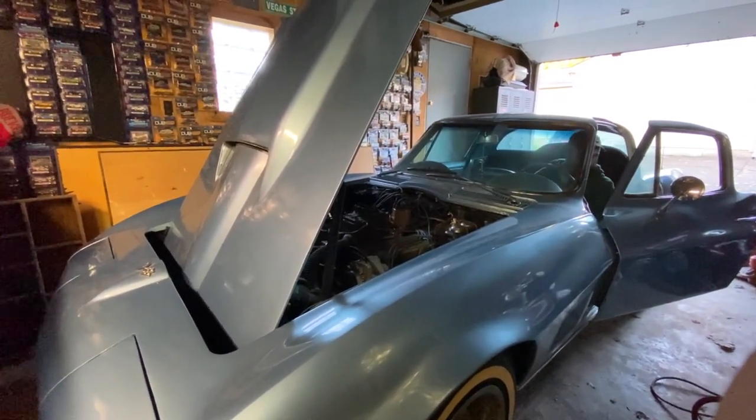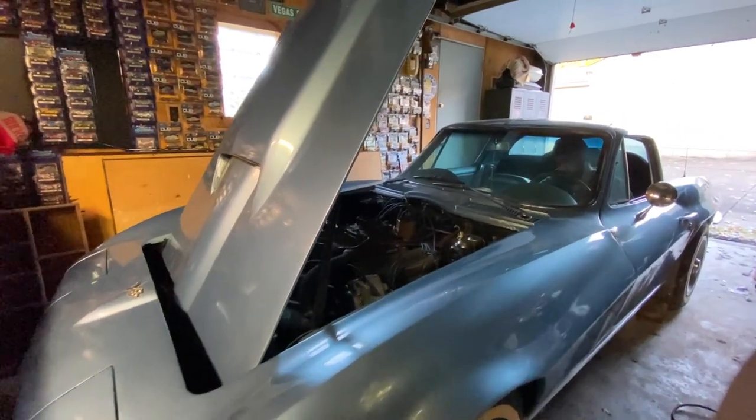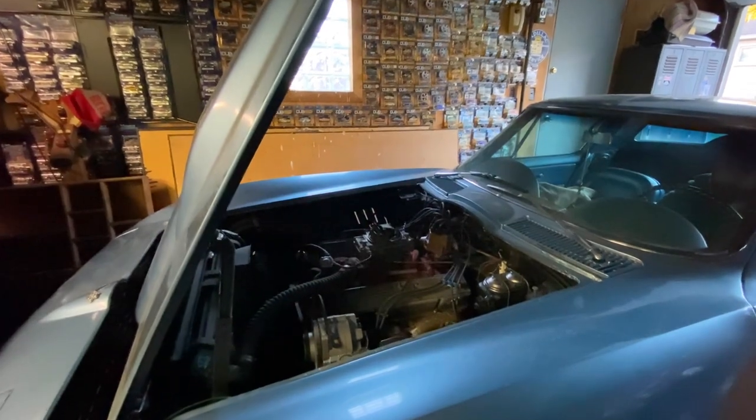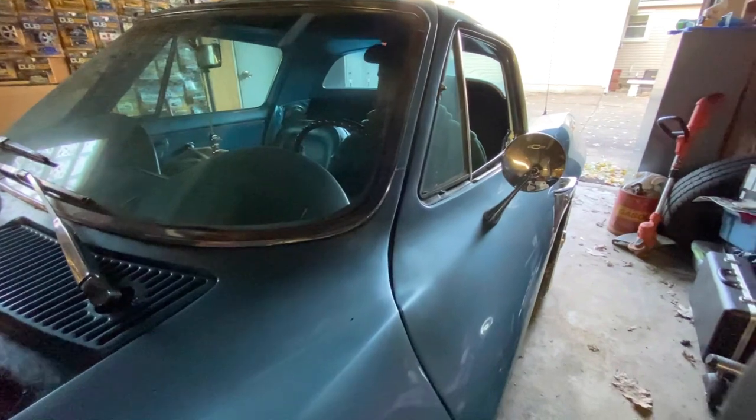I've got brakes. You do have brakes? Yeah. Oh, good. Let me shut the hood real quick. All right.